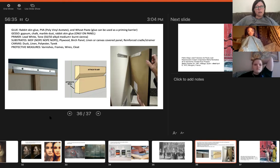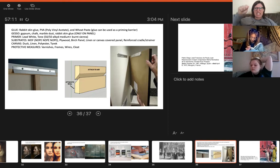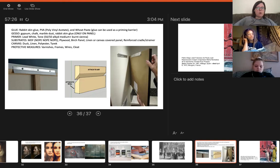Linen or canvas covered panels work as well, or just simply a reinforced cradle or strainer with your wood panel. Various canvases that you might not know about, other than cotton duck and linen, are polyester, which is plastic, and Tyvek. Tyvek is what they wrap houses in for weatherproofing. Did you all know about this? It is completely archival. You can buy it in enormous sheets. It is stretchable, as you can see evidenced on the side of a building, when they wrap it and staple it up there. It is virtually indestructible. You have to carve at it in order to get it cut, so it doesn't cut as easily as something like canvas. So it will stand the test of time. It is archival, and it's really hard to poke a hole in. Really hard.